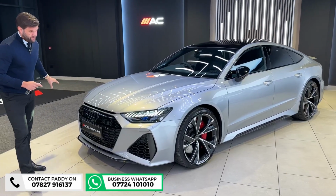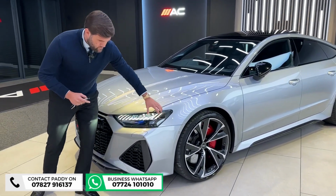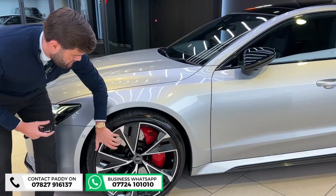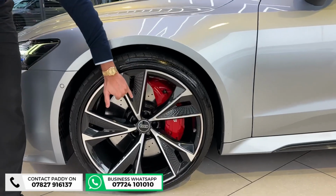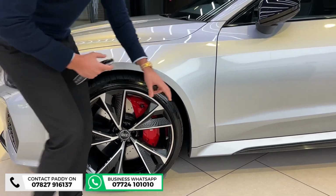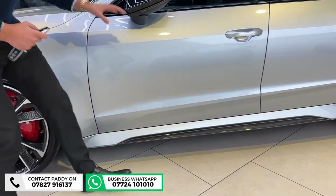You've got all the gloss black features, the matrix LEDs, which you would want on a performance car. The wheels as well. Have a look at the details on the wheels. So you've got gloss black, diamond cut, but then you have this effect that they've put on the inner spoke. They're 22s, red brake calipers. Then the carbon continues as well. So all down the side, splitter. You've got the gloss black mirrors.